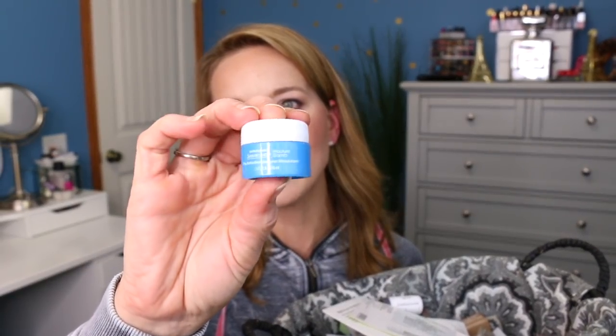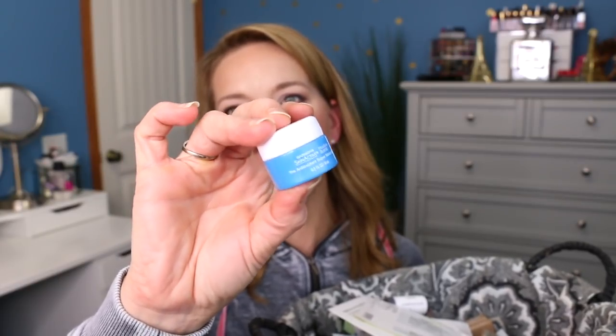So I'll try this out this week and see how good it is, and try to do a little comparison against the Belief, because I'm pretty sure that Garnier would be cheaper than Belief. However, Belief I do love, so it'll have to be really good for it to top it.